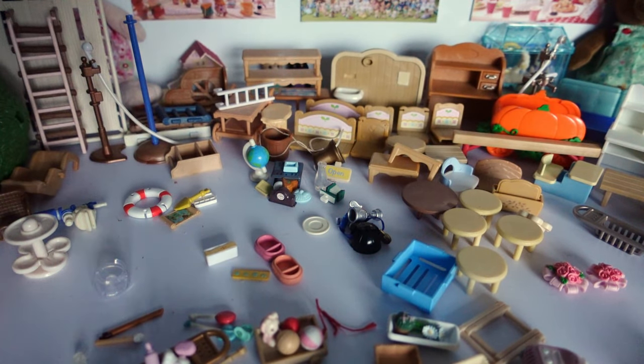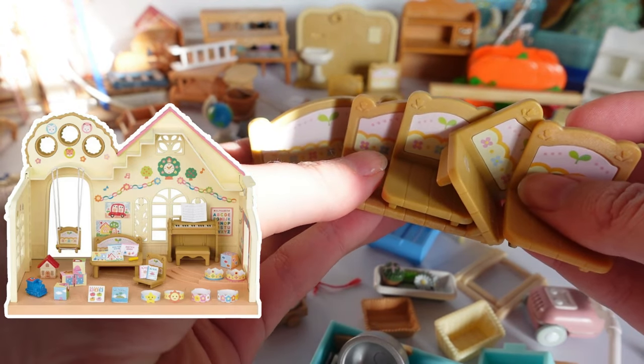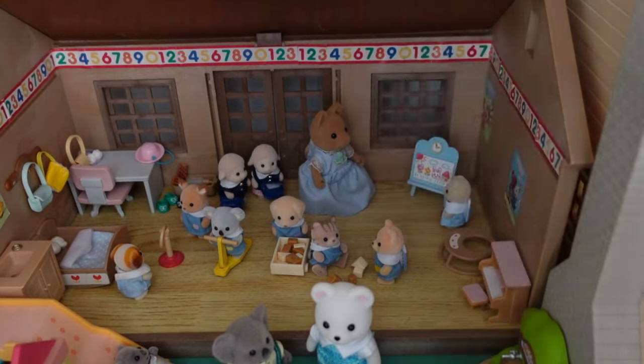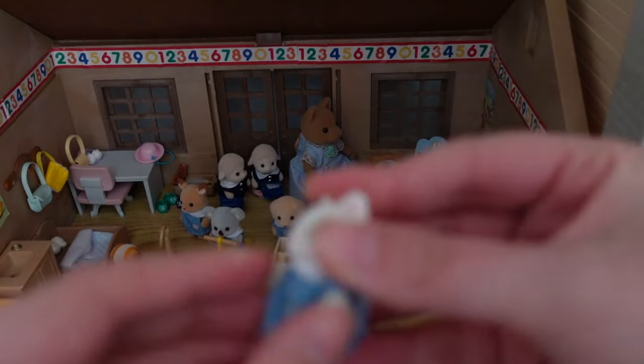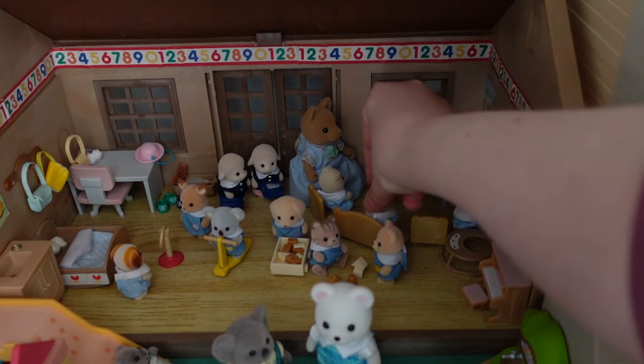Right, onto some specific pieces and where I'm going to put them. These little chairs are from the forest nursery, and they're going in my 90s nursery. So I'll move the babies currently having a lesson, then the chairs will go around the easel, and pop the babies back. There.